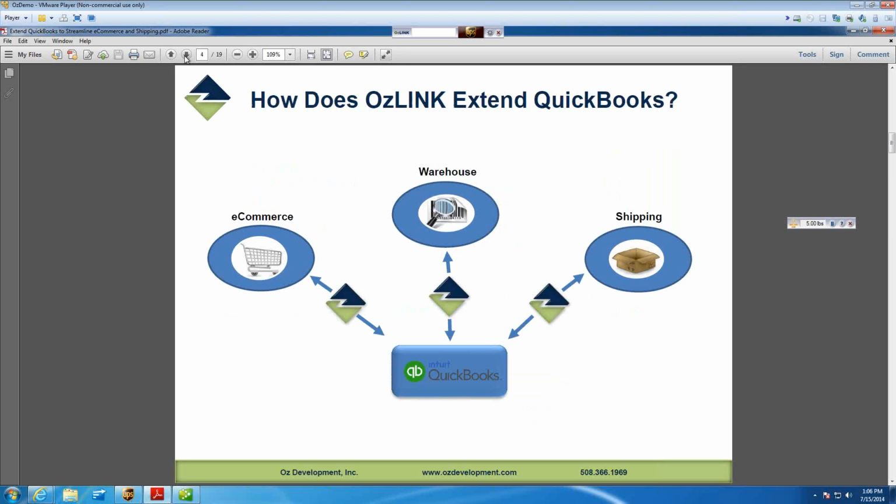And in terms of the areas where OzLINK extends QuickBooks, it really comes down to three functional areas within a company. At the front end, there's e-commerce, as companies are expanding their e-commerce channels, putting up their own e-commerce platform and site, maybe also selling through marketplaces like Amazon or eBay, incorporating those into that order management process with QuickBooks.